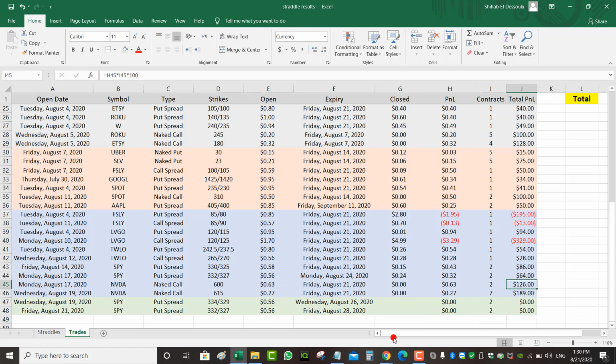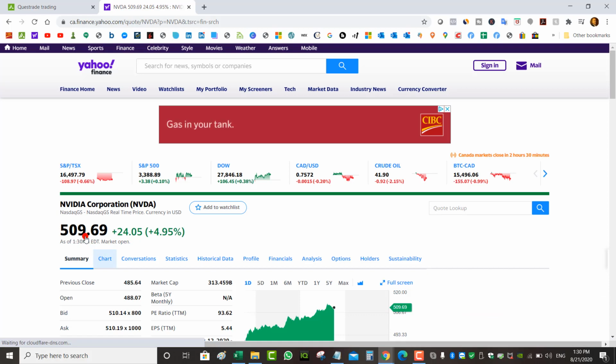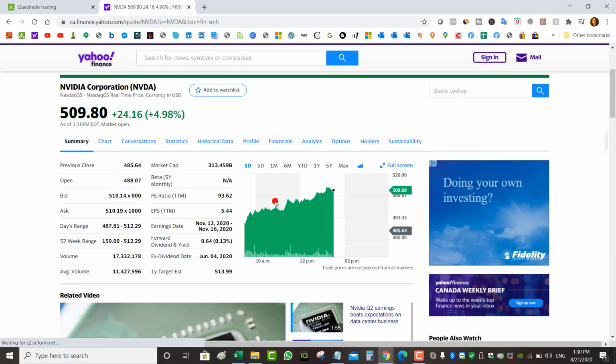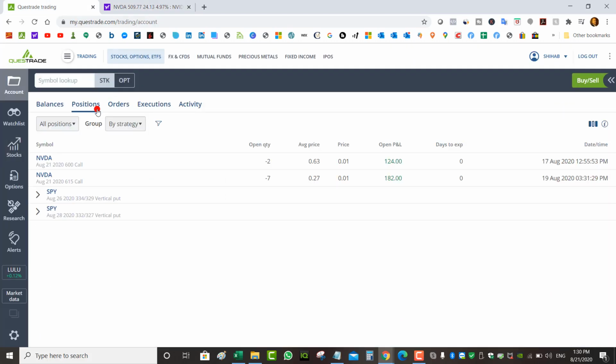And right now, NVIDIA, if we look at it, is trading at 509. So it flew today, actually, but still 90 points away from my strike of 600. And we've got 2 hours and a half to go. So I could actually close the NVIDIA trade. If I go to my positions, you can see that it's trading for a penny. So if I want, I can close it for a penny.